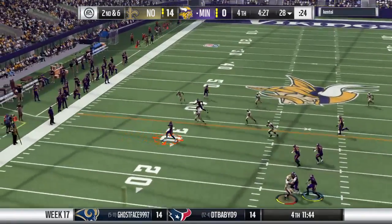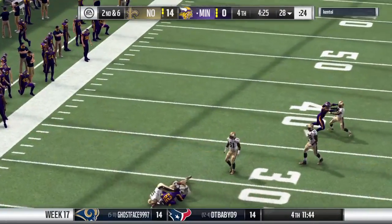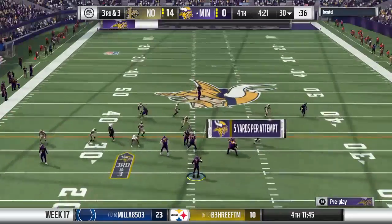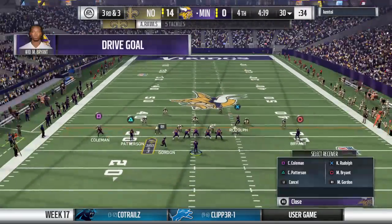Now Jameis on second down. He's going to hit his man out of the backfield, complete. Gives him 3 on the play, and that'll make it third down. And now they're in the hurry-up.